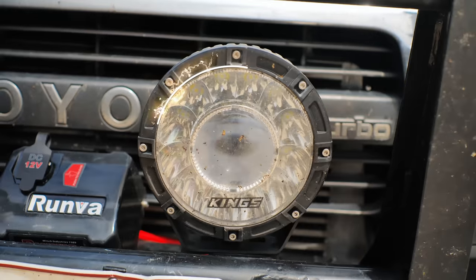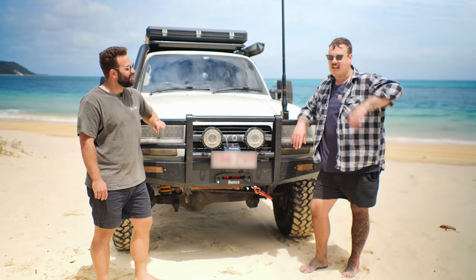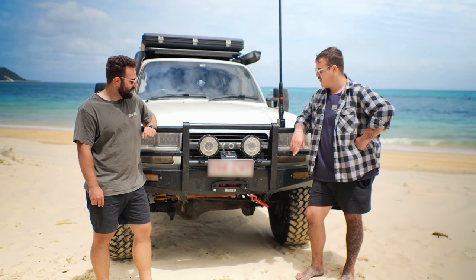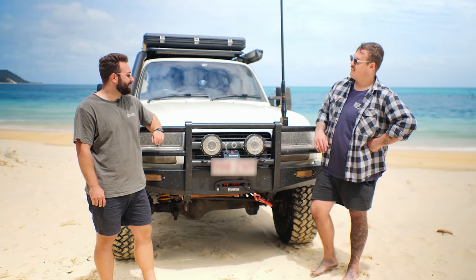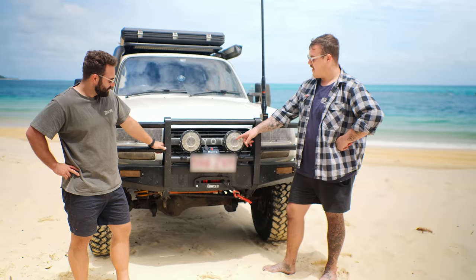Cheap set of spotties, just because I was going away on a trip one day. Like all good last minute mods, you need to get by, so a cheap set of spotties is better than none, that's for sure. They've just gone on and haven't come off since, so maybe I'll upgrade those one day. We'll see. That's right. A good set of lights is always essential, but these aren't the only lights.